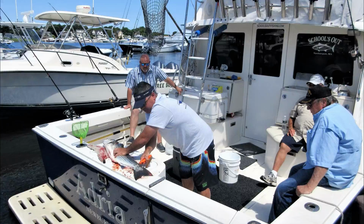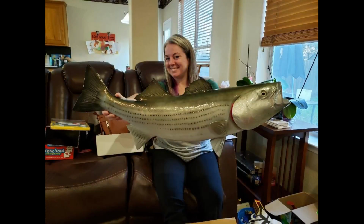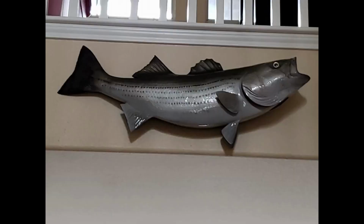I did mention that I was going to get a mount made for Jessica. At Christmas time 2019, I surprised her with a mount. Nice thing is, with a 5-pound mount, you can hold it out further in front of you, so it looks even bigger than it did when you were holding it on the boat.